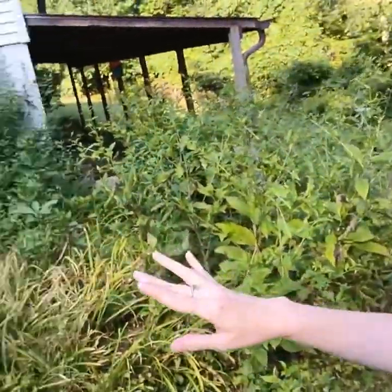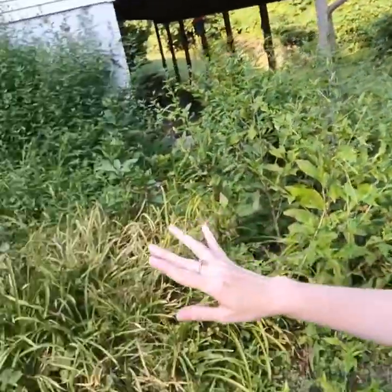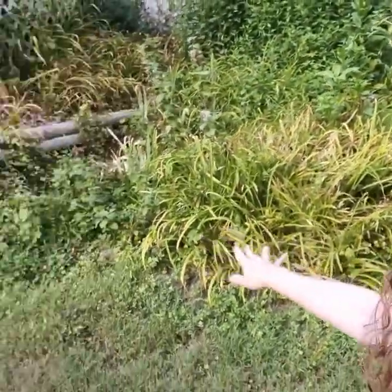It is on kind of a slope. It kind of goes down this way. So what I'd like to do is a terraced cottage garden in this area and have things like our lettuces and herbs and maybe some cherry tomatoes and more daily harvest type of things.